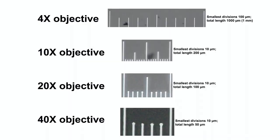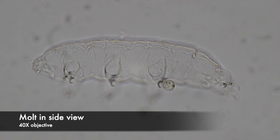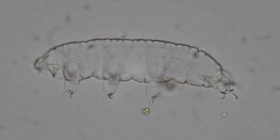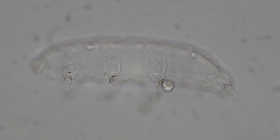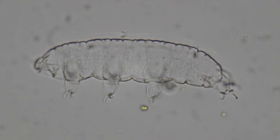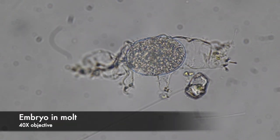As good ecdysozoans, tardigrades need to shed their cuticle periodically. I found some molted cuticles in the jar, like this one in side view. Tardigrades deposit eggs at molting, and they leave the embryos to develop protected in the old cuticle. Here's an early embryo developing inside of a molt.